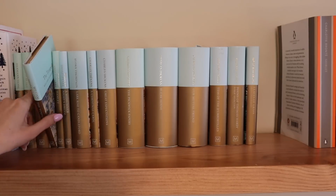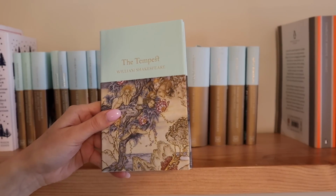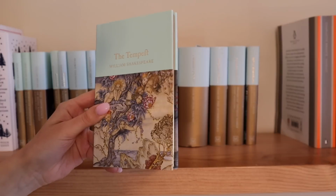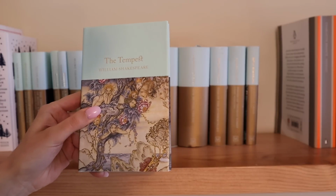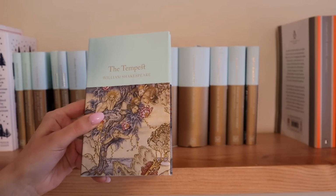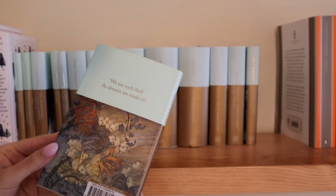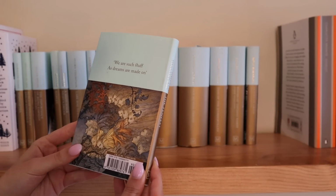The next book I have is The Tempest by William Shakespeare. I was just talking about The Tempest in my summer reading TBR and recommendations video, and I for some reason want to read The Tempest in the summertime. I know you'd think A Midsummer Night's Dream is perfect for summer, and it absolutely is. It's my favorite comedy, but I haven't read The Tempest yet, and I feel like it would just be a good summer read. So on the back it says, "We are such stuff as dreams are made on."